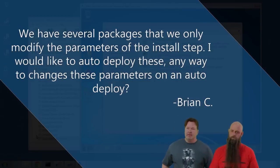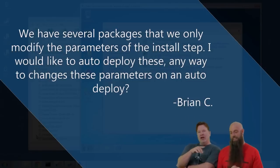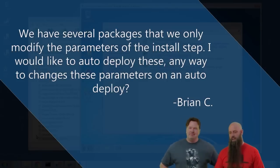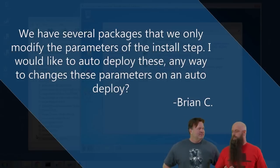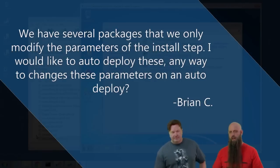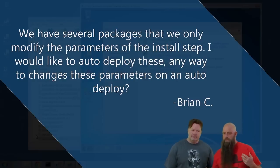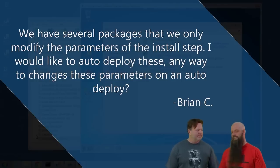Hey, Brian. No, there's not. We looked at ways of doing this in the next version of Deploy: how can we allow people to change certain things about these packages for auto-deploy? One of the concerns we had is, we build these packages. If you import them, obviously you can create the schedules and change them as you want. But on auto-deploy, people are going to set it and forget it, and we did not want to be the reason why these things would fail.